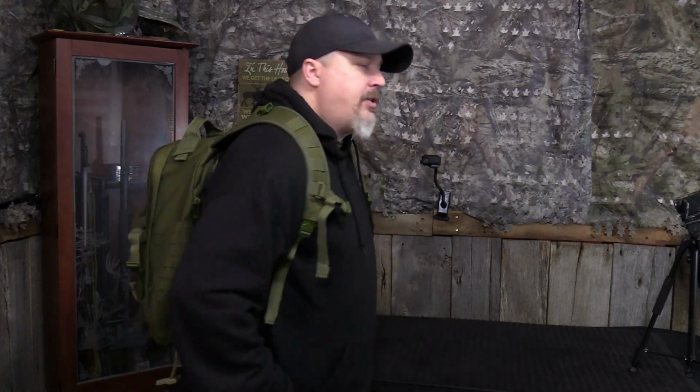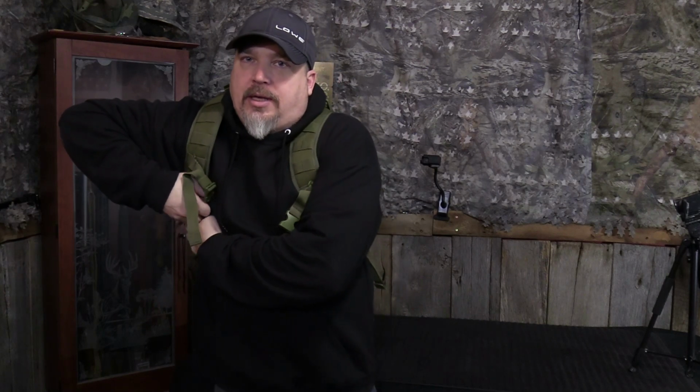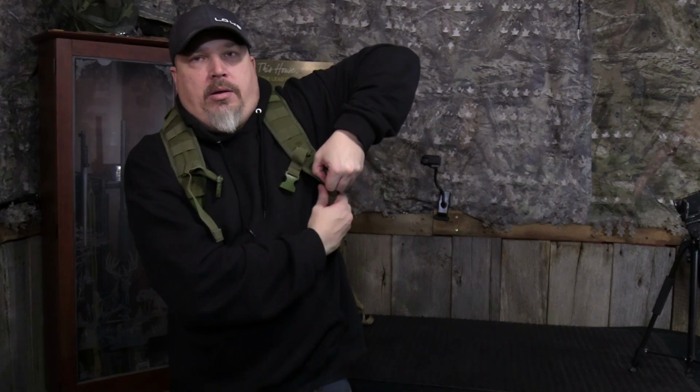Even now that I've got it cinched up, it doesn't feel like it is so tiny on my back, and my shoulders are plenty enough to keep it in place. So definitely I love the straps from LA Police Gear. Actually, I'm going to loosen these up just a little bit. It feels even better. Again, there's just not a lot of real estate down on this for those guys with big wide shoulders, but you know, there you go.